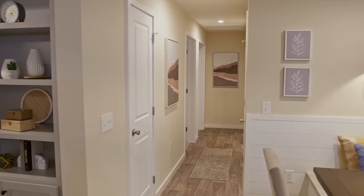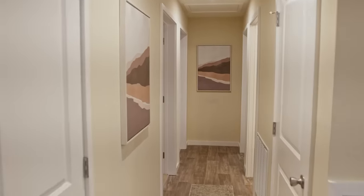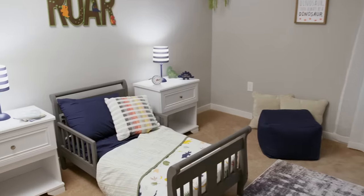So down this way is what? That is the bedroom, so this is a split floor plan. Down here is where we put the Rugrats. Two more bedrooms, a large utility room, big utilities in right now. Got bathroom, mudroom, washroom, washer dryer, two bedrooms.